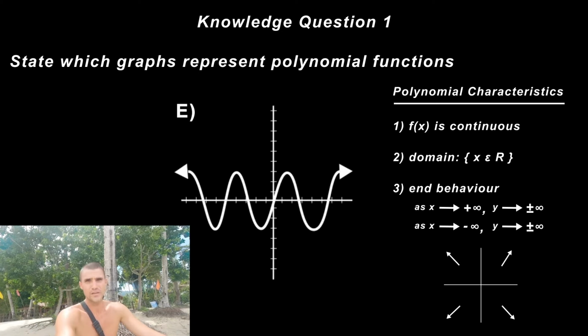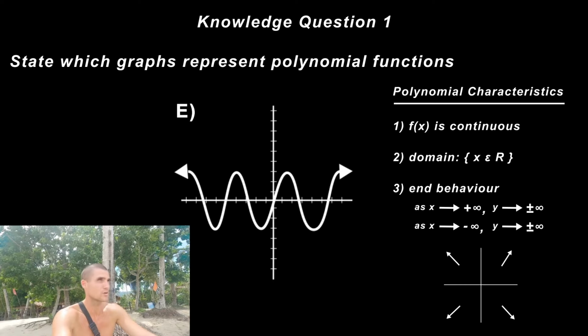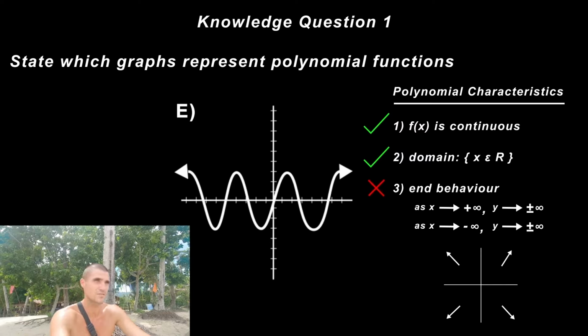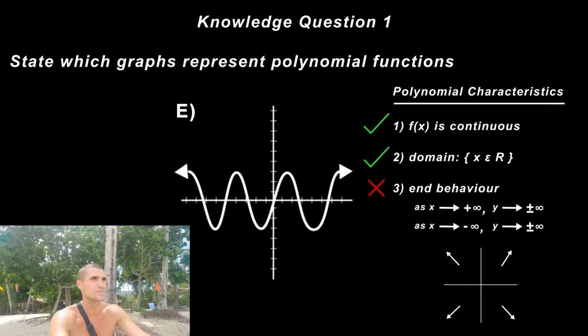The fifth graph, hopefully looking at it, you could tell it's a sinusoidal function, so one of the trig functions, sine or cosine. So the domain is x ∈ ℝ. It is continuous throughout the entire domain. However, for the end behavior, the y values are not going towards positive infinity or negative infinity on the left or right side. It just keeps alternating between the max and the min forever. So this one is not a polynomial, it's a sinusoidal function.